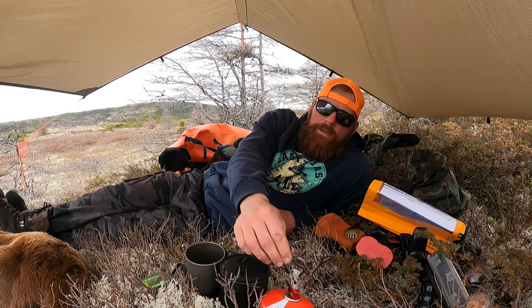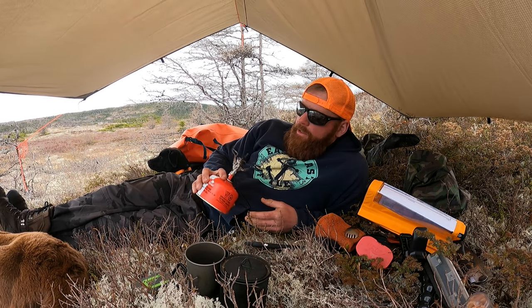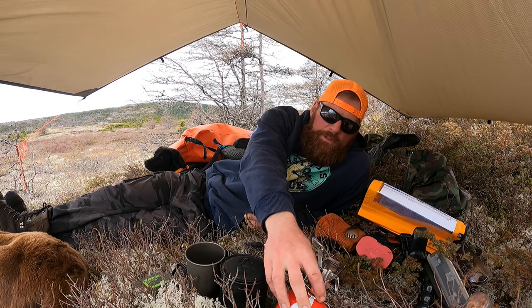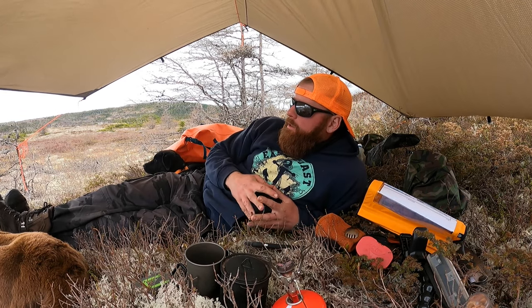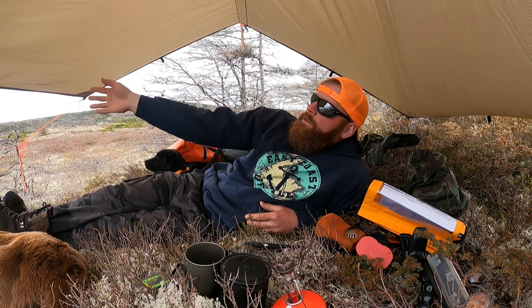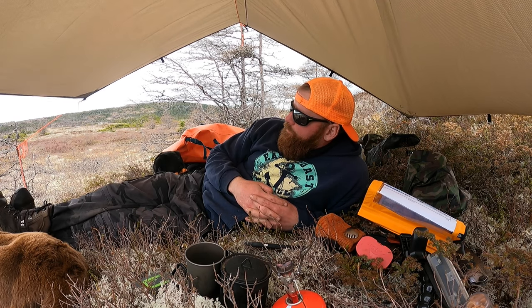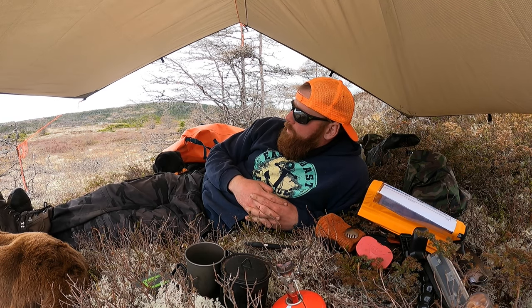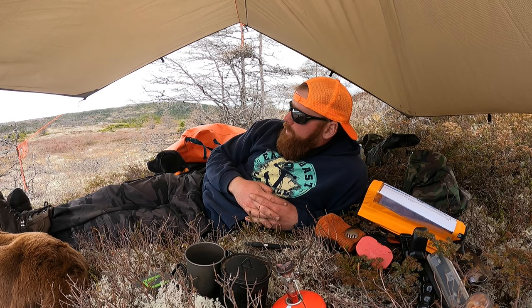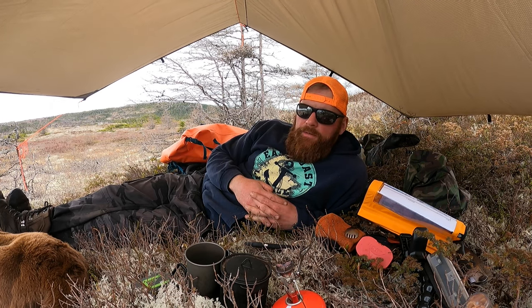I got the little butane stove here. It's a handy little rig to have, so I'm just gonna use that tonight. Just got some pasta to boil up, so I just gotta boil a bit of water, and yeah, that's what I'm gonna do for supper. So that's about it. Just relaxing here and enjoying the last evening of the trip.